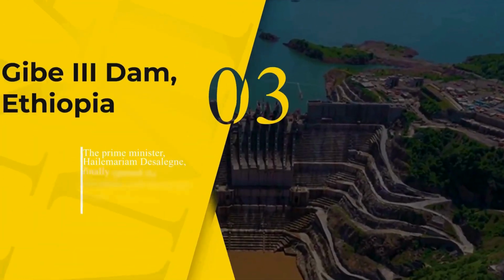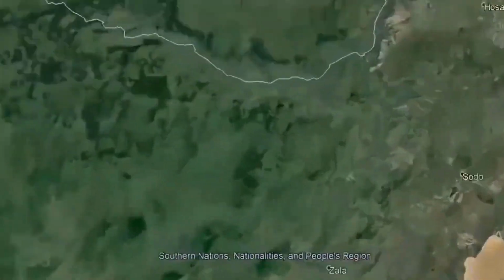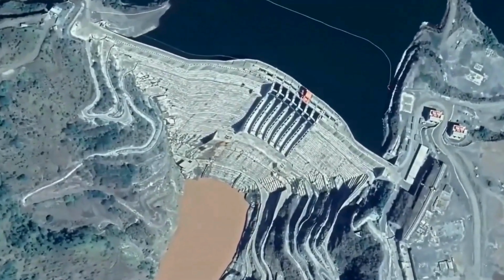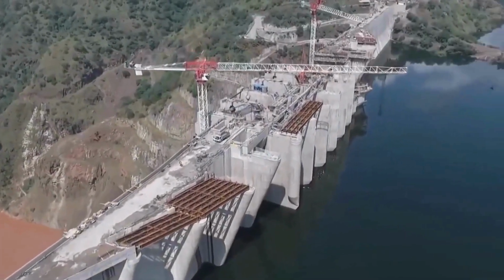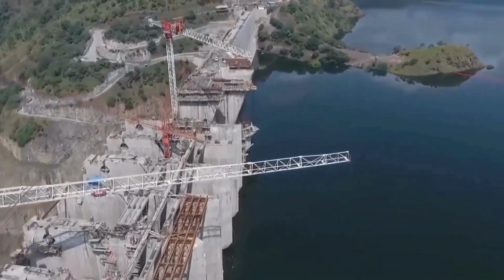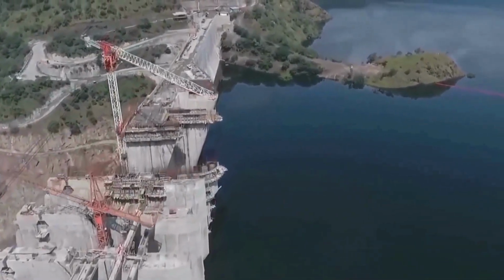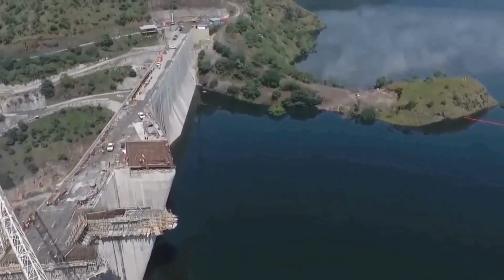3. Gibe 3 Dam, Ethiopia. The Prime Minister, Hailemariam Desalegn, finally opened the 243-meter, 800-foot Gibe 3 Dam on the Omo River on December 17, 2016, after years of delays, mostly owing to budget problems. The Gibe 3 Dam lies 350 kilometers, 155 miles, southwest of Addis Ababa, Ethiopia's capital.